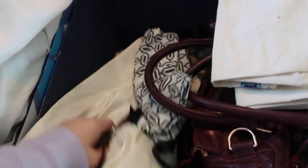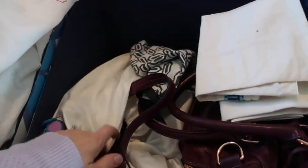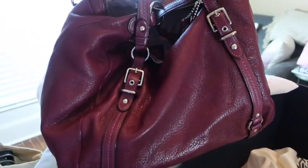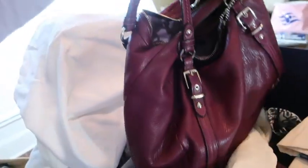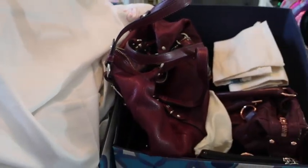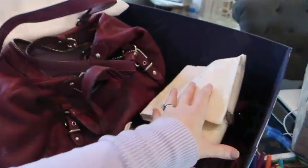And then this is a Plum Coach purse, and I really love this one. I don't really use it all that often because it doesn't go with everything, but I still, again, like the style. And it is a little bit bigger actually, but it has the two handles with the third strap that can be used as a shoulder strap. So these are all handbags that I've had in my collection for a number of years, and I would have showed them in a number of videos before as well.